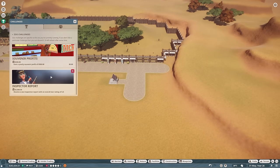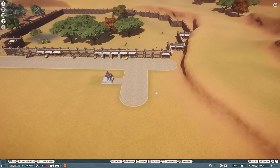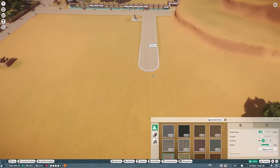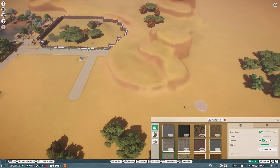Okay, on we go. Oh, we've got a new challenge. No? Oh, it's probably just the community one. Okay, well, we've got our path going down here. So let's carry that on down. And then we can probably go around this area.